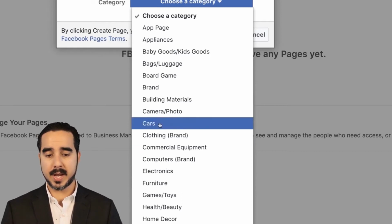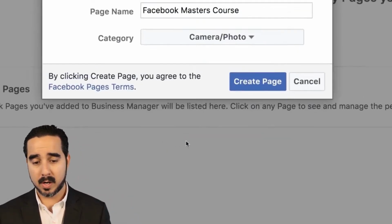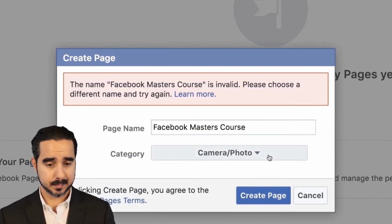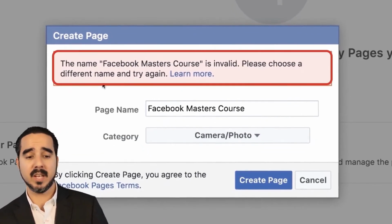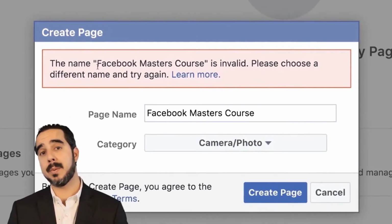Give you guys an idea already. You already understand what I'm talking about here. So we're gonna select this option right here, and we're gonna go to create a page. Oh, check it out. It says the name Facebook Masters course is invalid. You know why? Because they don't want you copying their name.